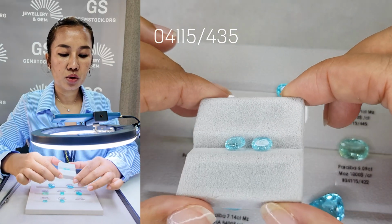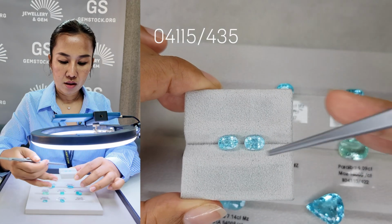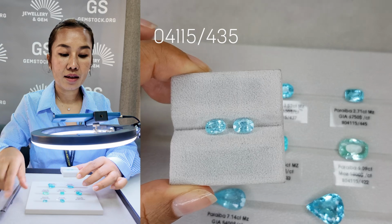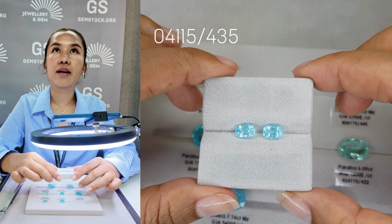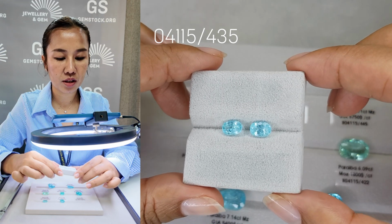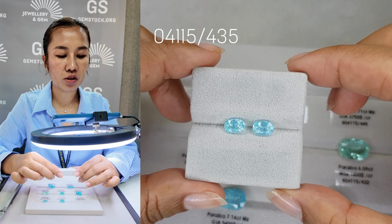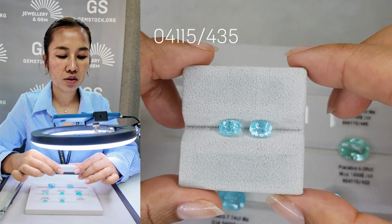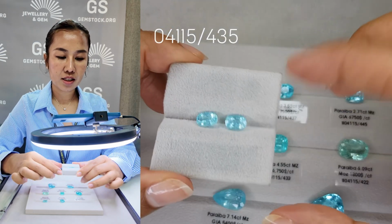The challenge to collect a matching pair of Paraiba is the clarity and the undertone hue. It's so hard to find the right shape, the right clarity of the stone, including the undertone hue to match the same energy of the stone. These two are just perfect. The stone contains 1.9 carats for 2 pieces.